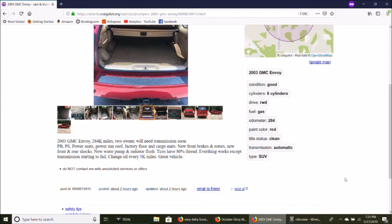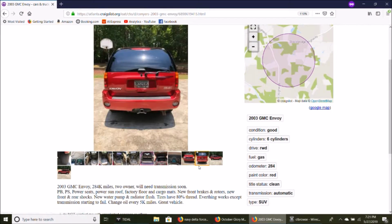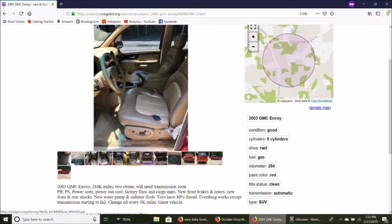Okay, that's where we're starting out from here, and most of these that I've seen, they're here for a good time, not a long time. Let's put it that way. Everybody loves the Envoy and the Trailblazer, and there was another one out there. You had the Envoy and the Trailblazer. Oh yeah, the Buick Rainier, and that was the third one.